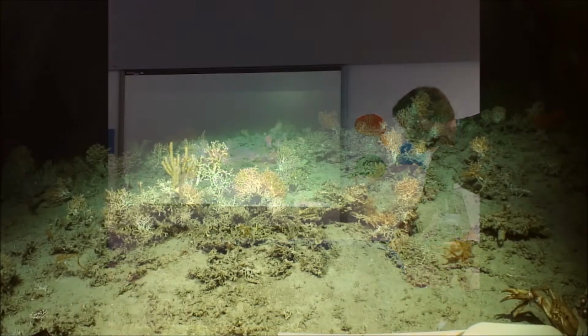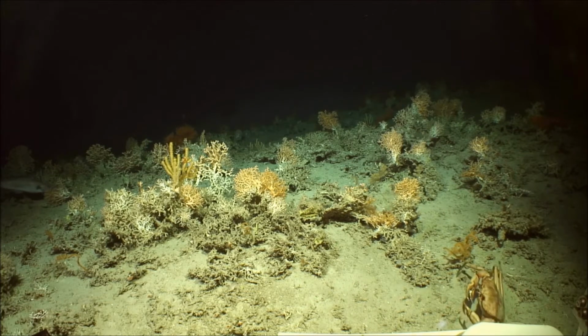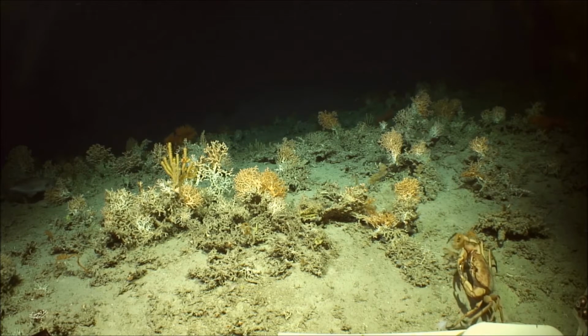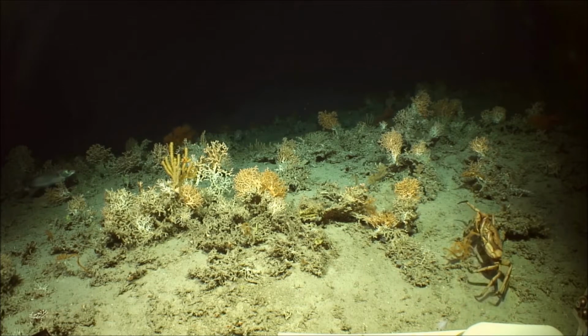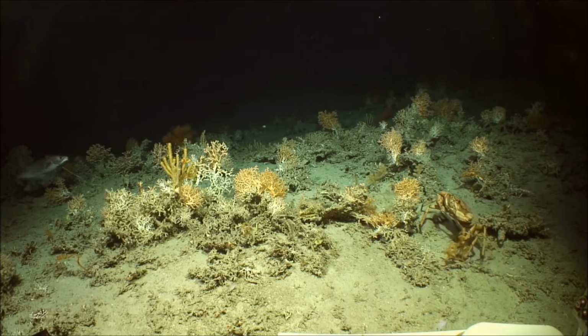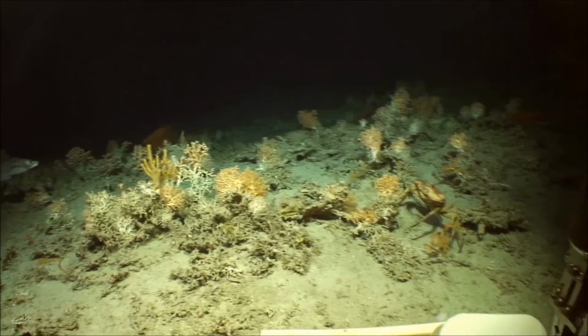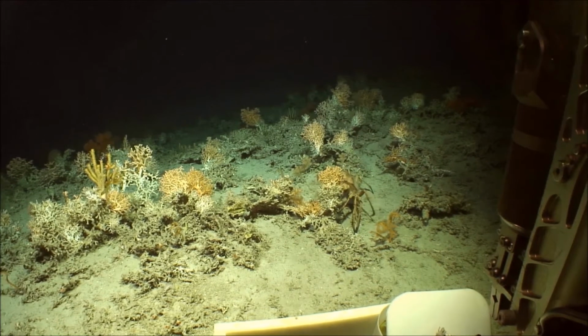So this one was taken at, I believe, 660 metres down. You can see the reef-forming corals are these ones and these ones. They're species of Desmophyllum pertusum, and then you've got Madrepora, which is another type. And if you go deeper down towards the continental shelf, you get other species called Solenosmilia and Enallopsammia, which is quite fun.